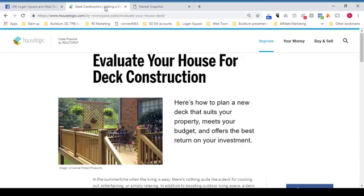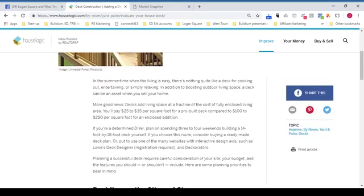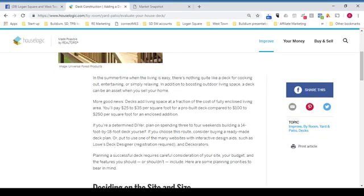So evaluate your house for deck construction. Here's how to plan a new deck that suits your property, meets your budget, and offers the best return on your investment. Now, in the summertime, and it's coming, I know it doesn't feel like it right now because it's cold as heck, but it's coming. In the summertime, when the living is easy, there's nothing quite like a deck for cooking out, entertaining, or simply relaxing. In addition to boosting outdoor living space, a deck can be an asset when you sell your home.